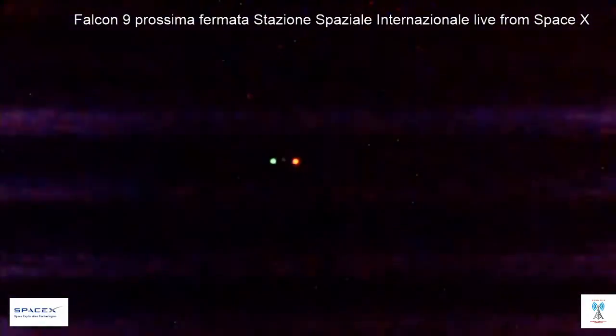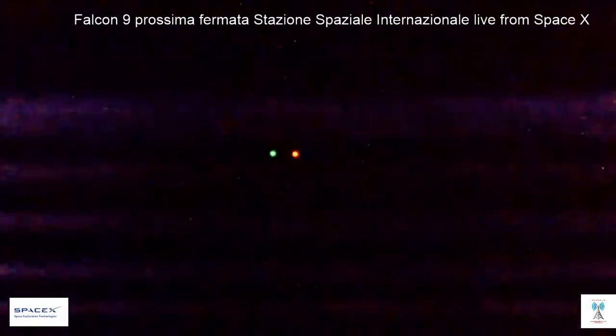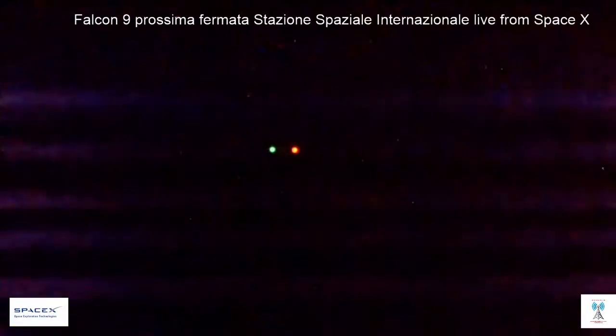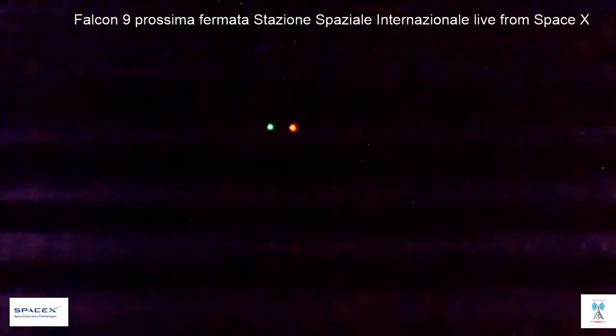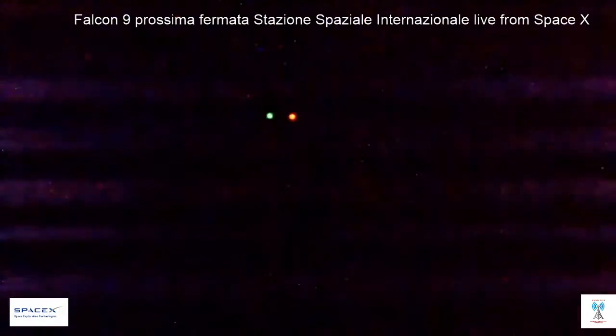So we heard some cool stuff over the loops there. Looks like Chris Cassidy aboard the station is getting ready to monitor. We'd sort of talked about this earlier, but during the Demonstration 1 mission, the crew aboard the International Space Station had issued commands to Dragon. That's a capability that they have. So with Chris Cassidy now monitoring, we're a little under 9 minutes away from that arrival at waypoint 1.